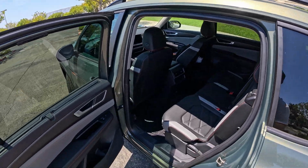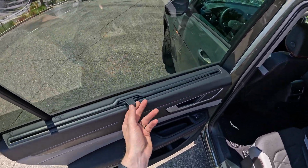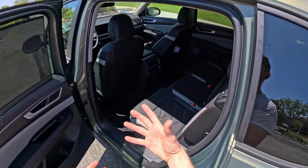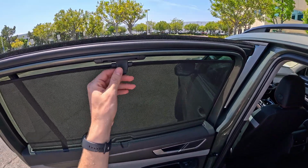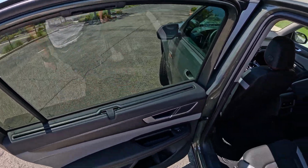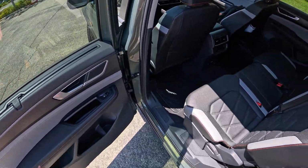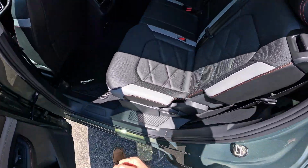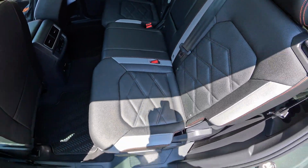So let me show you some of the things that Volkswagen does really well. For example, these sunshades, super easy to use, one-handed. You've got to think, if you're helping out a baby or something like that in the back of the car, you want to be able to easily bring these sunshades up with one hand. It does that well. Not only that, the door opens nice and wide. So if you're putting something like a rear-facing car seat in here into the second row, it's going to be really easy to place in.